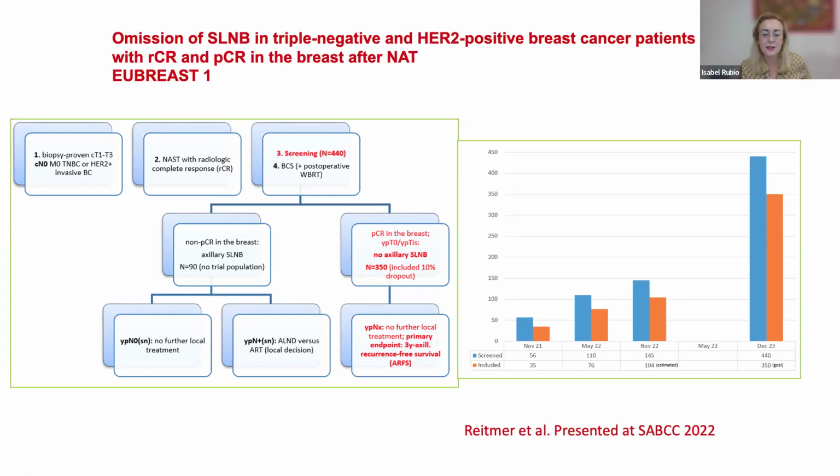So if the patient is indicated to have a breast conservative surgery, then the patient signs the consent forms. We do the surgery, just the lumpectomy, and then if there is a pCR in the breast, and it is allowed to have residual DCIS, we don't do an axillary sentinel lymph node biopsy. If by any chance at the end the patient does not have a pCR in the breast, then the patient will undergo a sentinel lymph node biopsy, but this is the group that is out of the study.